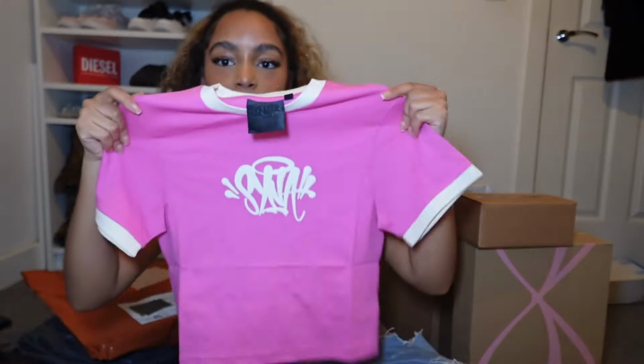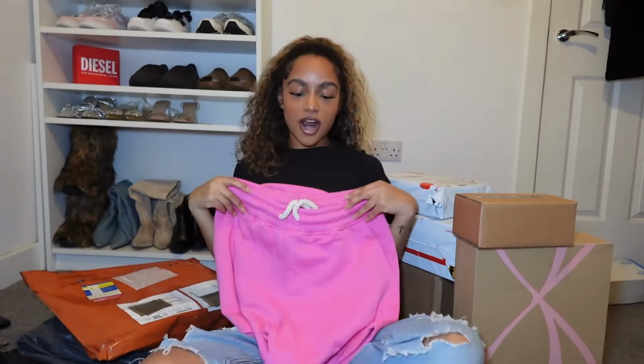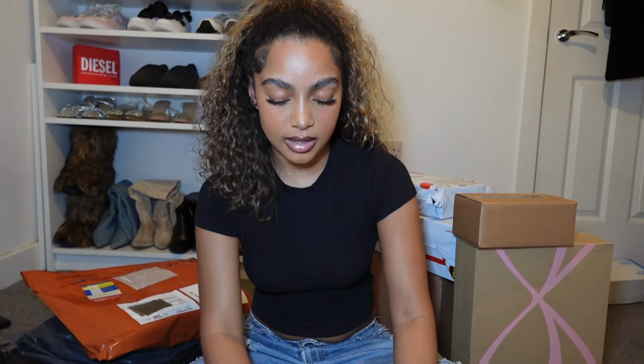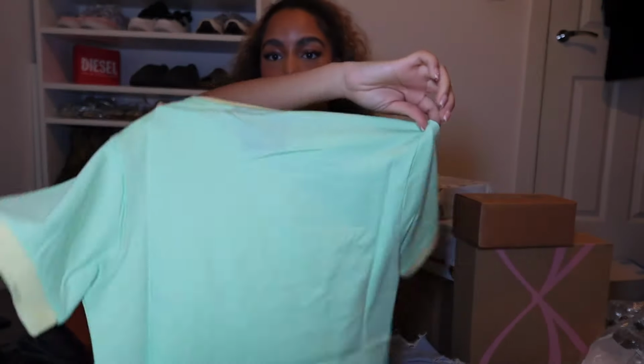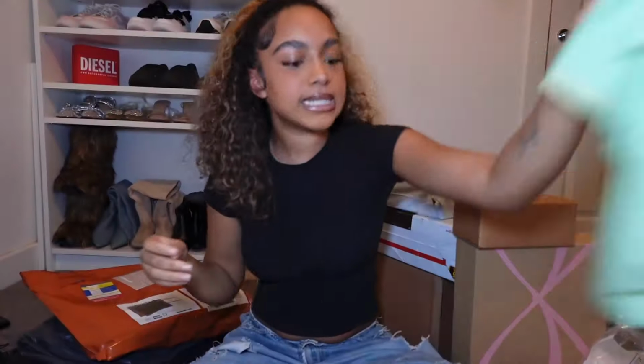Okay, this is the pink one. This is actually so cute. Sinner! And then with the shorts, oh my gosh, I'm gonna be wearing this all summer. And then same thing in green. So cute. Basic tees, cute. They literally just sent me all of the colors.